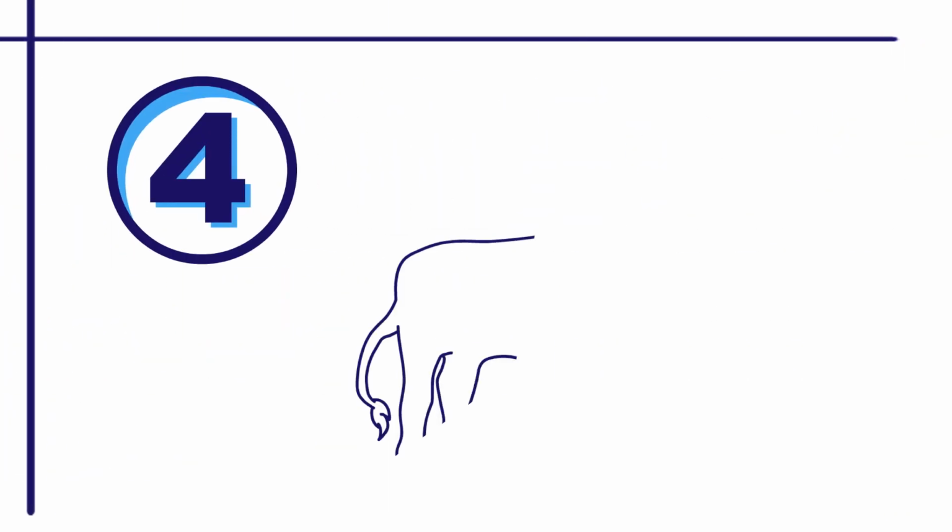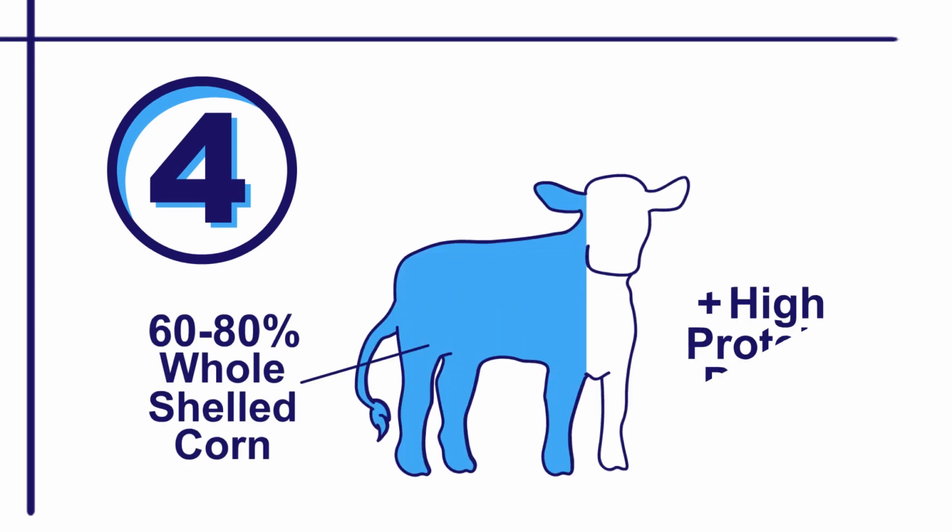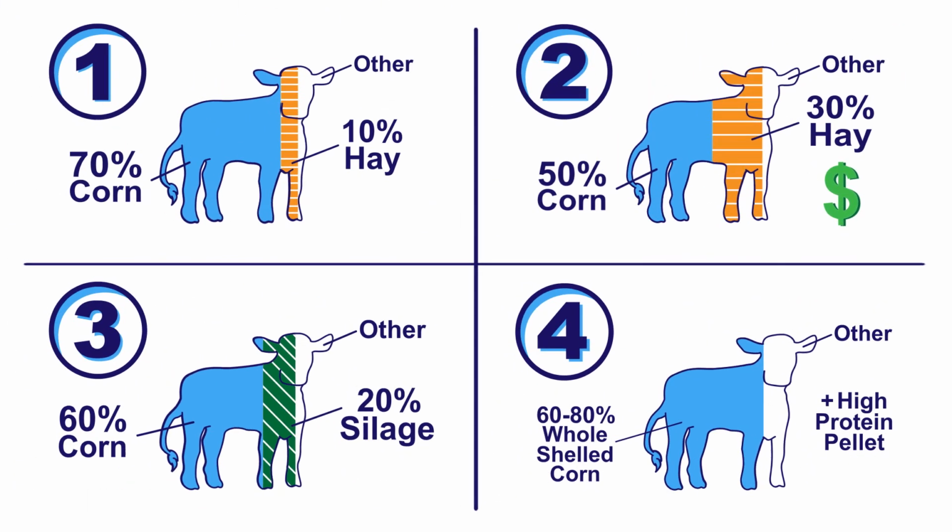A historically popular choice for Holsteins is a diet of whole-shelled corn with a high-protein energy pellet supplemented along with that whole-shelled corn. Many companies have these programs and market the supplemental pellets. This is no doubt the easiest diet to feed to Holsteins, but beware of the price of the pellets and pencil the cost based on realistic animal intakes.